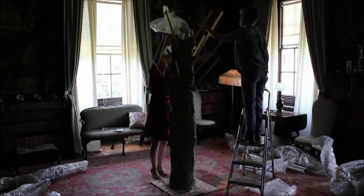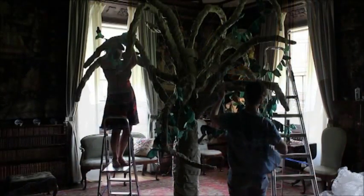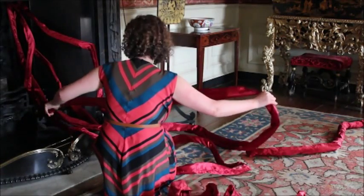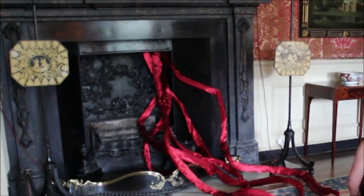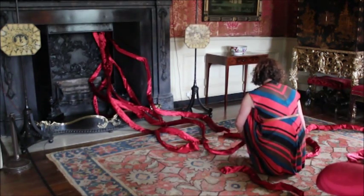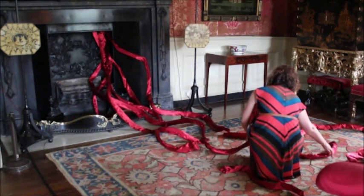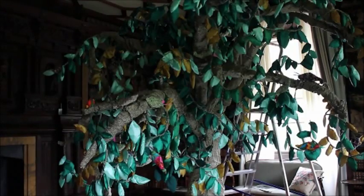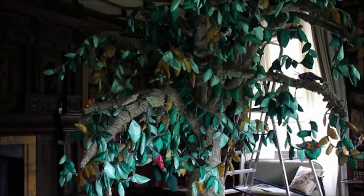I reimagined a tree taking root in the tapestry room and wanted to then play with the height of the building, and so had the roots cascading down in the room below in the further drawing room, and they're spilling out of the fireplace, and they have a red satin fabric as though they've taken on the surrounding brocatelle wall hangings. So it was really an imaginary take on the tapestries.